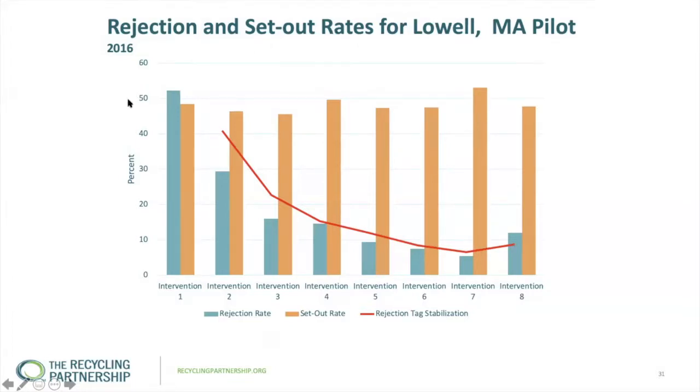Okay, so I'm now going to go ahead and introduce Tori Carley, the Waste Reduction Supervisor for the City of Greensboro. She'll go over the tagging program for her community, the successes that she's seen there, some of the challenges and the benefits, as well as what they plan on doing with their tagging program going forward.